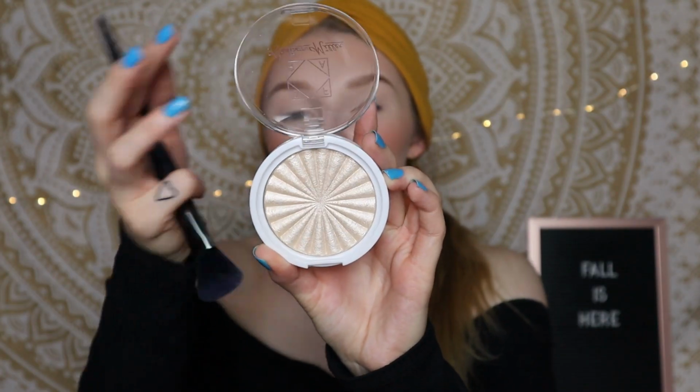So my highlighter, this probably really isn't important either, but I am going with a slightly more golden highlighter. I'm going in with the Ofra Madison Miller Moon Dance highlighter. Ugh. You guys know how I am with my Ofra highlighters. This is just, oh my gosh. I got this in an Ipsy bag. If you guys haven't seen that video, I will link it down below. It's literally a full-sized Ofra highlighter.